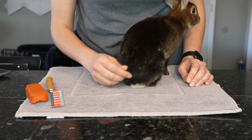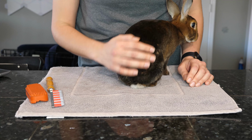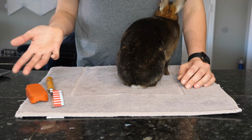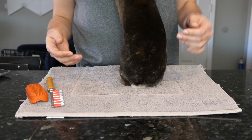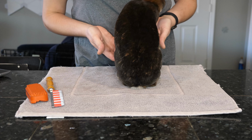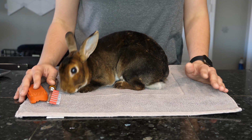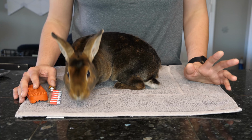So there's all different kinds of rabbits, all different types of domestic rabbits out there with all different types of fur. So there are different ways to groom your rabbit, to brush your rabbit, depending on what type of rabbit you have and what type of fur they have. So these are just the tools that I use for Locke. She is a Rex rabbit.